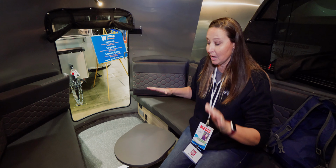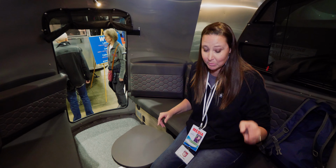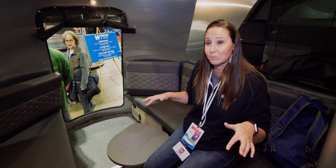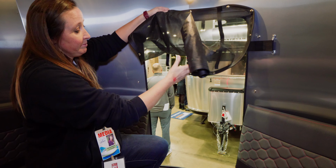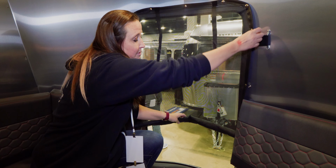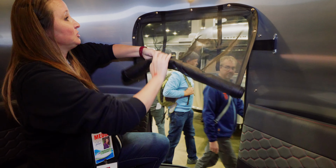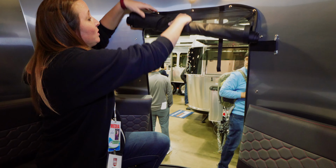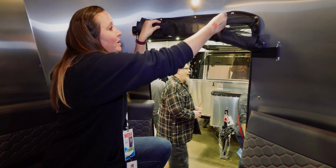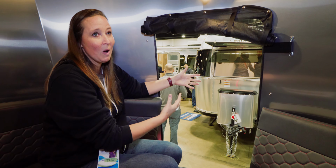So 2 different options on your table height, and there's 2 different tabletops. So you've got 2 places to be able to put those tabletops. With this rear entrance, you can bring down this screen, which just snaps into place with all of these snaps. Now, the beautiful thing about this is you can leave this back door open while you're sitting inside, enjoying your cup of coffee and enjoying the outdoors as well.